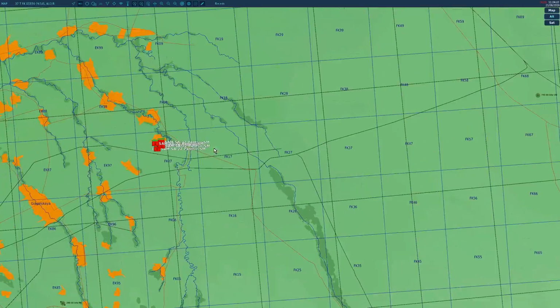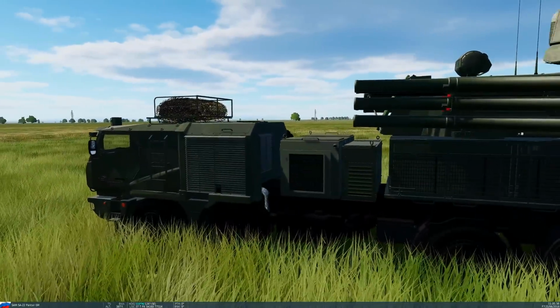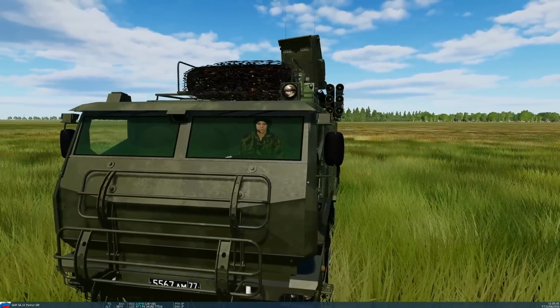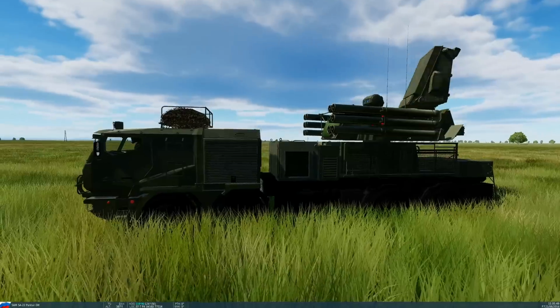This is Pantsir SM, viewers. It's on a larger armoured truck. I mean, it's not very armoured, is it? I mean, armoured to what? Rifle fire? I guess so. Yeah, exactly. More or less. As we talked about before, even a BMP isn't. It's a grandmother driving.